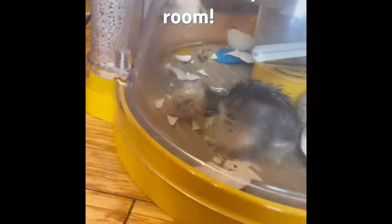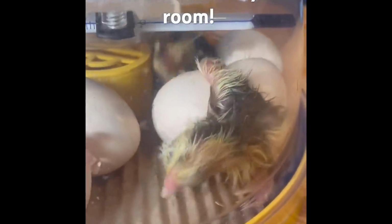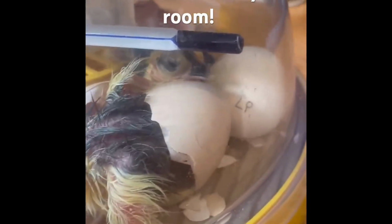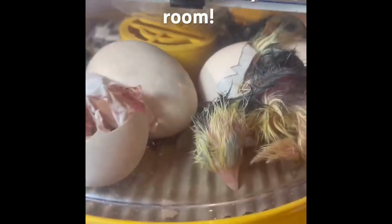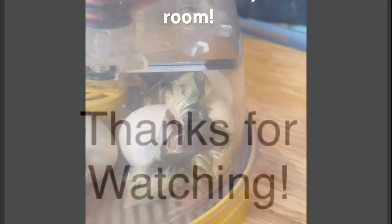And here it is, along with its 2 siblings that have also hatched. As of recording this, I'm still waiting on Chirpy to hatch, along with another egg, but this is the 3 of them. So say hi to them. I'll see you in day 23.